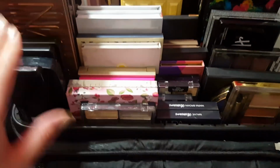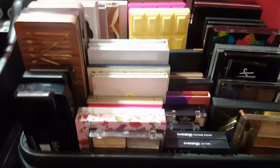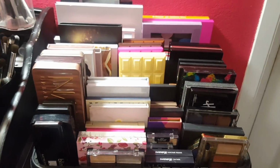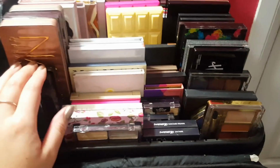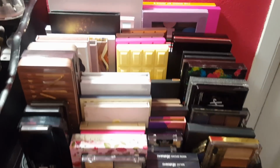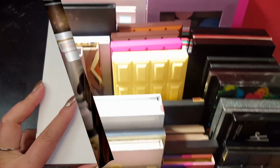So I know I'm gonna get a few more, so I want to go through a few of these, just try them out, see if they really should stay in my collection. So I am planning to do a shop my stash monthly makeup basket to try some of these out that I haven't tried in a while and see if I really still want them in my collection. So yeah, this is all my eyeshadow palettes.